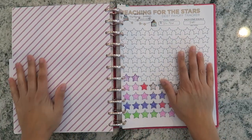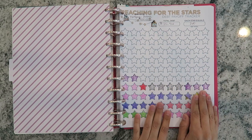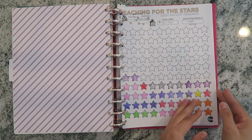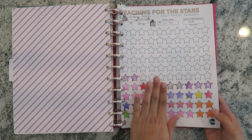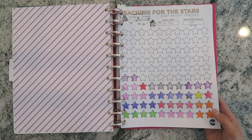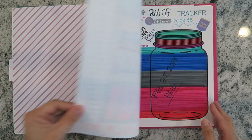And then these are my trackers. I feel like visuals help me. In the beginning of our journey, when we were paying off debt, student loans and credit cards, these little visual trackers helped me. Every time I would color something in, it just helps me. One of our goals is to get the mortgage down to $5,000. We started out with $525,916. So that is my goal, and this is my visual for that.